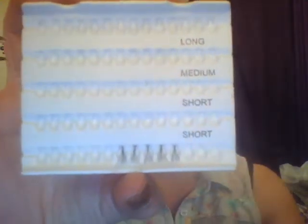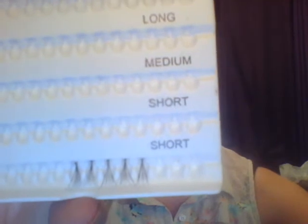False lashes. I really love the individuals from Revlon. This one's almost empty, but this is the new packaging, so it's harder to show kind of what they look like. But they're just wispies, and they come in short, medium, and long.